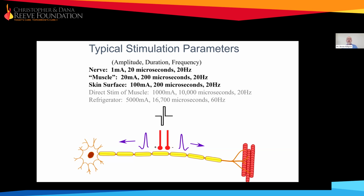So maybe if I start from the bottom, a refrigerator, as far as current goes, needs about 5 amps or thereabouts, which is 500 milliamps. When we talk about electrical stimulation, we're talking about something in the range of 1 to 20 milliamps. So more than 100 times smaller in terms of the current, and very short pulses, whereas your regular house current is at 60 hertz and continuous. For electrical stimulation, we're talking about very short pulses, tens of microseconds.